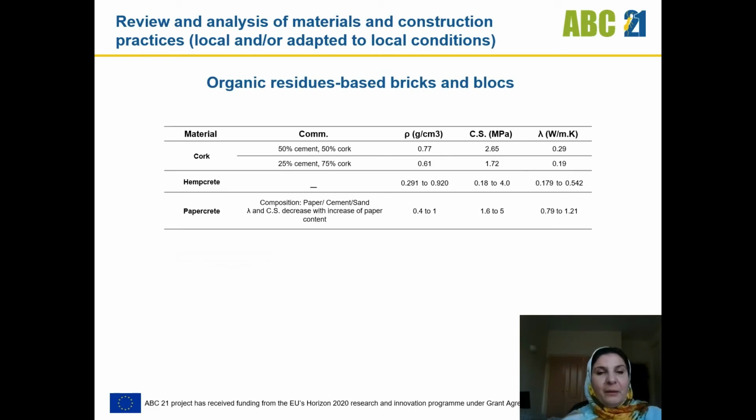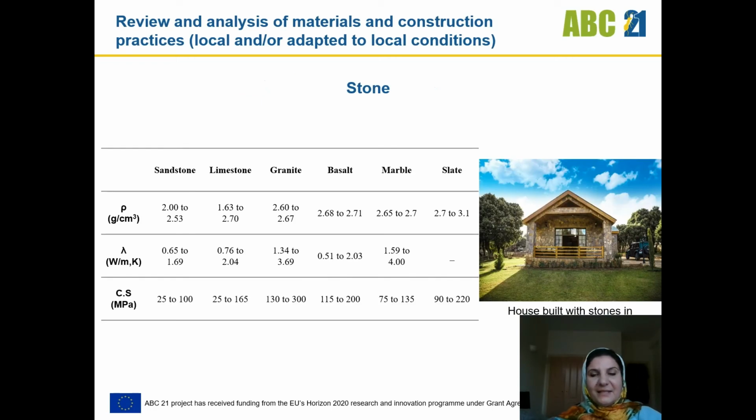We can also speak about other types of construction materials like cork, hempcrete, and papercrete. There are all kinds of construction materials. You can see that they have a compressive strength that is also relatively interesting, reaching almost 3 for the cork. Most of these materials are mainly used as insulation materials.